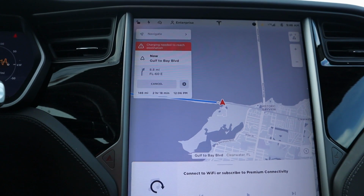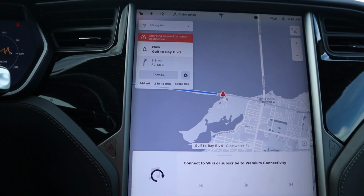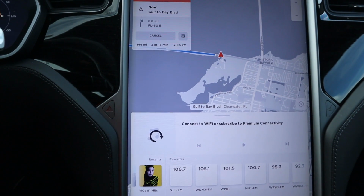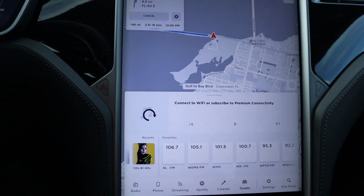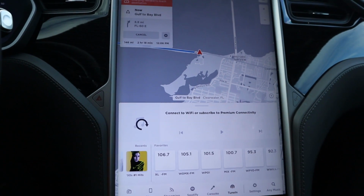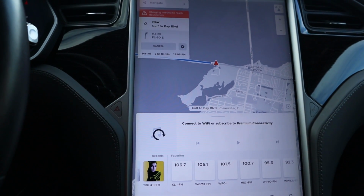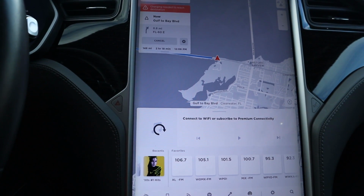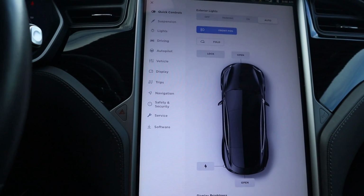Huge screen. When I first got in this car, I thought it would be very obstructive and distracting when driving, and I don't find that at all. Like I said, I've driven this car for 5 days now, and it's super cool. What it is, is basically your infotainment system, your settings system. You could actually watch Netflix or other stuff if you're parked in the vehicle. But let's take a look at the vehicle.